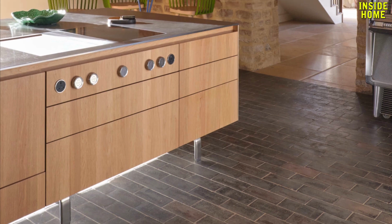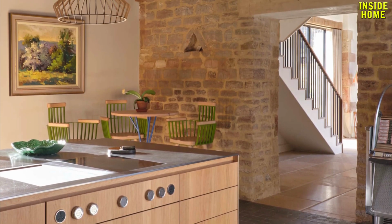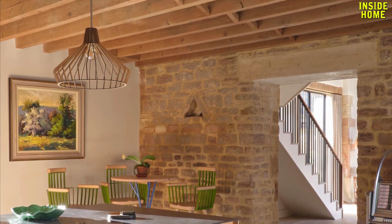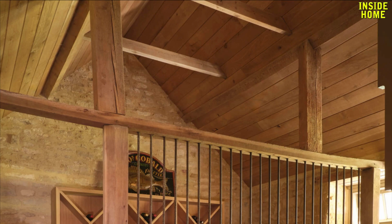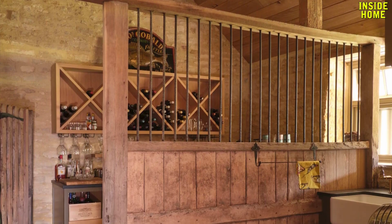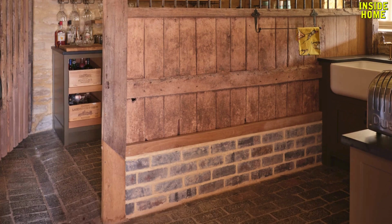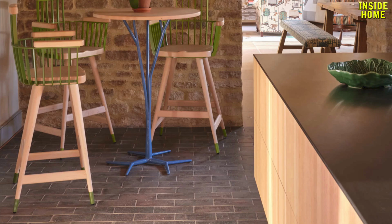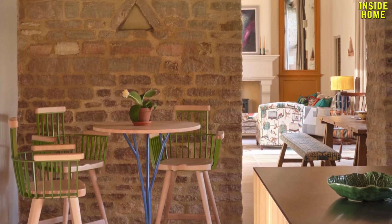The iconic sash windows of the Georgian period, large and multi-paned, would not only have been preserved but celebrated. They framed the surrounding landscape while flooding the interiors with natural light.